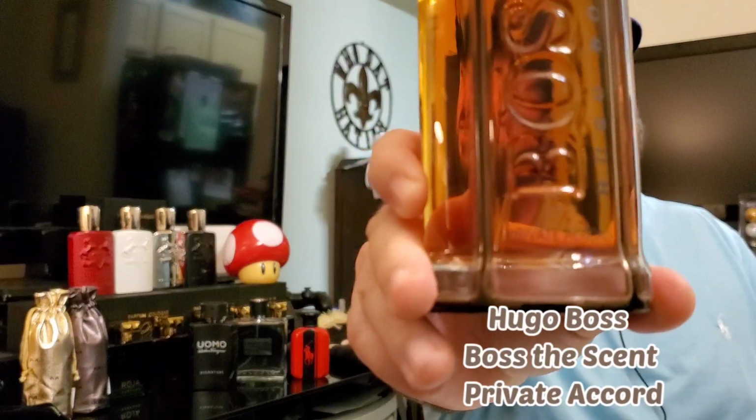This is a great winter fragrance. Great coffee fragrance for sure. Perfect this time of year. Then next, kind of a darling last year, still very popular to this day. I keep seeing on Instagram people posting pictures of the bottles, their scent of the day. I got a big old bottle of it, and it's from Hugo Boss. It's Boss The Scent Private Accord.